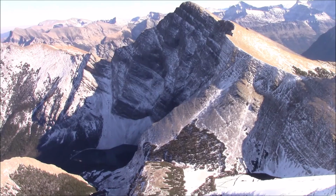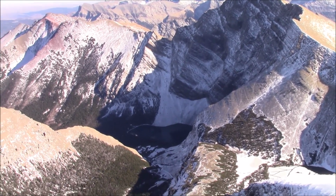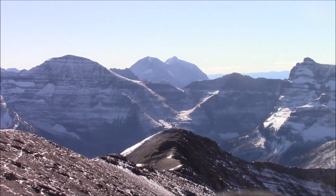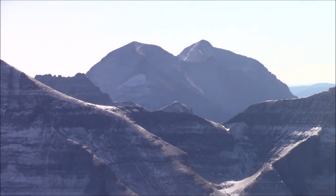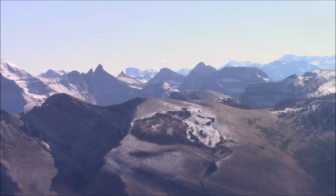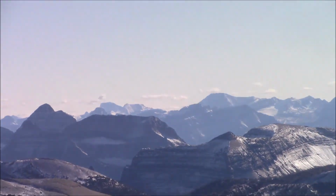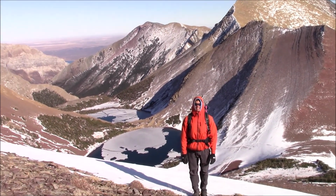How big it is? Oh yeah, I'll take a look. There's Alderson Lake. There's Coy, and there's two of the Carthew lakes right there.